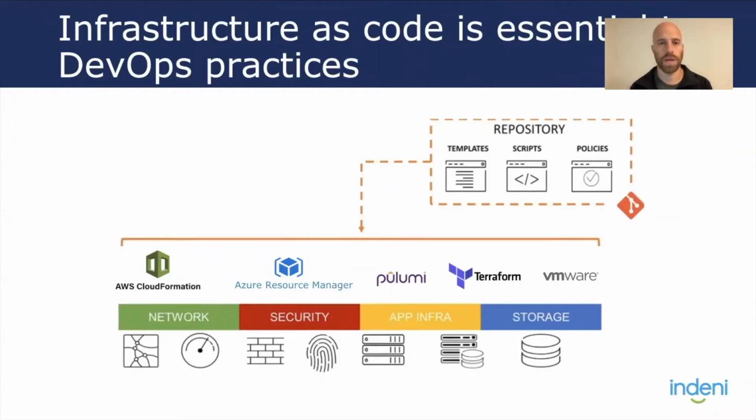Today, we're going to talk about our innovation with Cloudrail in the infrastructure as code security space. Many of you might have heard of infrastructure as code. Infrastructure as code is a way to manage and build your infrastructure using code files with a variety of different technologies like AWS CloudFormation, Pulumi, Terraform, and others. And infrastructure as code has become essential to today's DevOps practices.